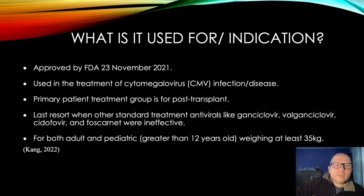What is it used for? What's the indication? This drug was approved by the FDA on the 23rd of November 2021 to be exact. It is used in the treatment of cytomegalovirus, CMV, infection or disease. Once again, this drug is used to treat CMV infection. The primary patient treatment group is post-transplant patients, solid organ transplant.